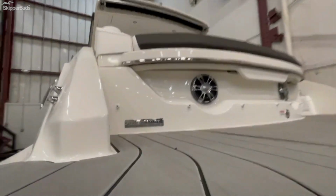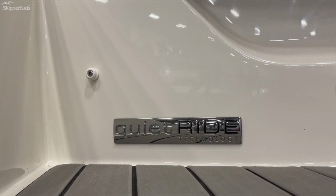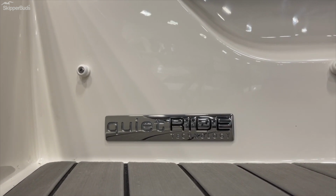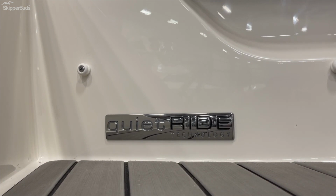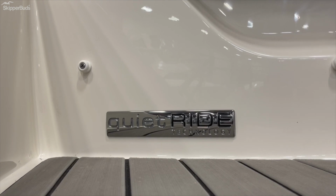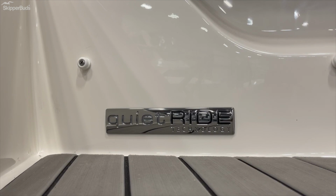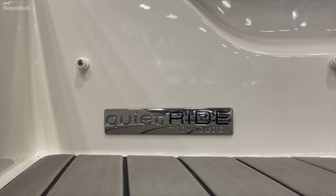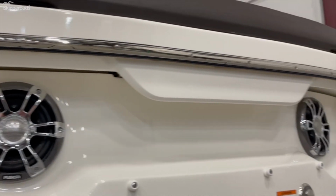Also a Sea Ray exclusive, the Quiet Ride. So all SLXs have this Quiet Ride feature. What it is, it's extra sound deadening, and it significantly drops the decibels of the boat. They run much quieter. So Sea Ray is the only manufacturer doing this, and compared to other boats in this class, this is by far the quietest and just most enjoyable to be in. Speaking of not being quiet, here's your Fusion sound system back here.